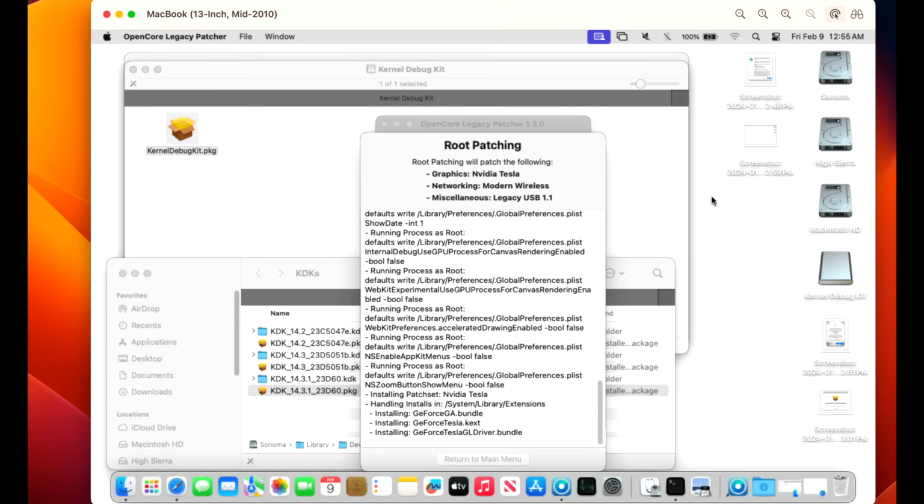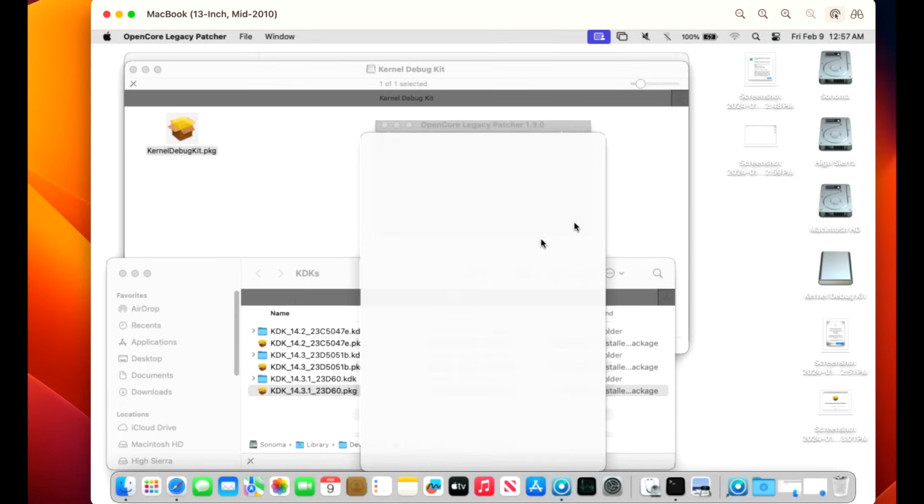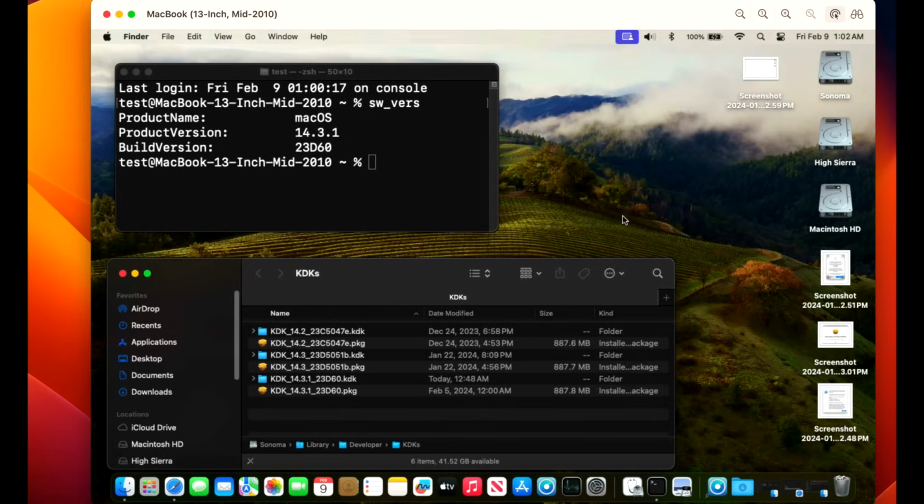This is almost done. We'll let this finish here. All right, we are ready to go. We'll click on reboot and we'll click restart. And this 2010 13-inch polycarbonate MacBook will be ready to roll on 14.3.1. All right, we are back up and running here. We've got everything. We've got our Wi-Fi, Bluetooth, sound, our background, our wallpaper, our transparent dock. This machine is in perfect condition.